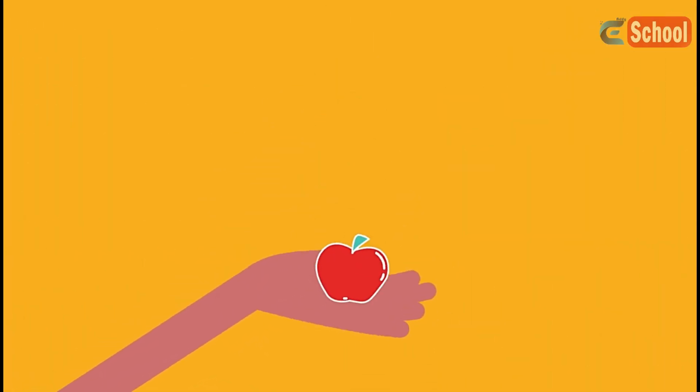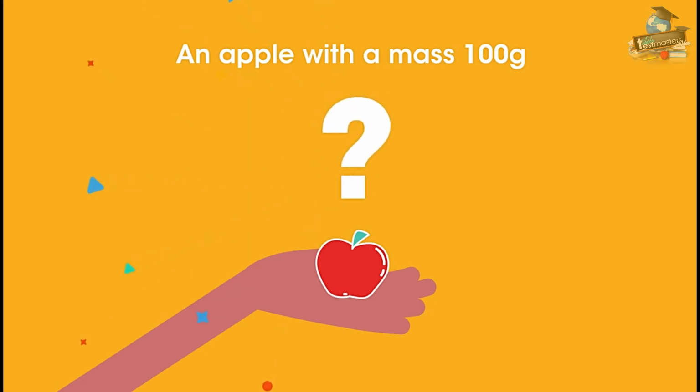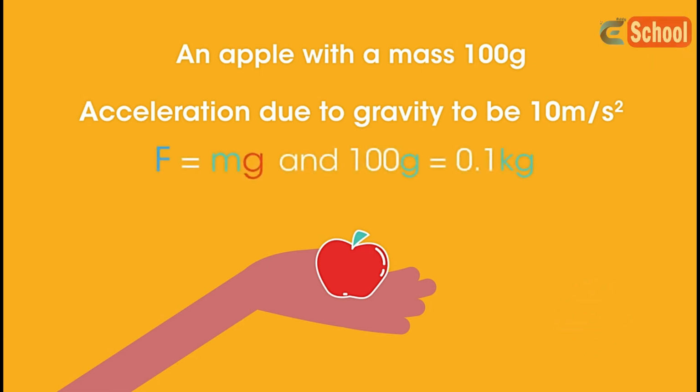Now for Newton's apple. An apple with a mass of 100 grams is held in your hand to stop it from falling to Earth. What force do I need to prevent it from starting to fall? Take the acceleration due to gravity to be 10 meters per second squared. Pause the video and work this out. So the force is mass m times g, or 0.1 kilograms times 10. So the force of gravity on an apple is about 1 newton.